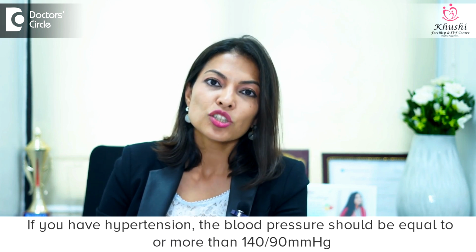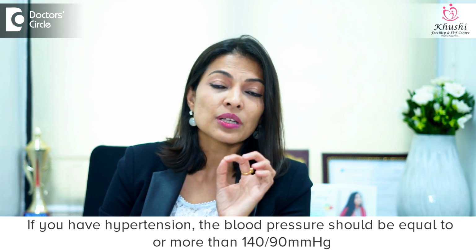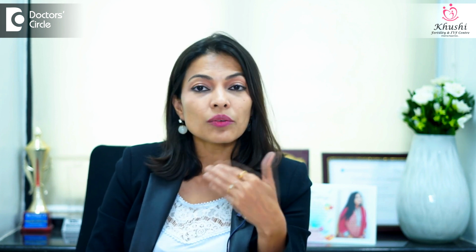So hypertension is a very common condition during pregnancy. It's basically high blood pressure, and your blood pressure should be equal to or more than 140/90 if somebody says you have hypertension. So your blood pressure has to be lower than this. How do you get hypertension? You get it if you're obese, if you're smoking, or if you're drinking alcohol. So please avoid these things in order to avoid hypertension. But in case you do develop hypertension, there are a few food sources that we will tell you.